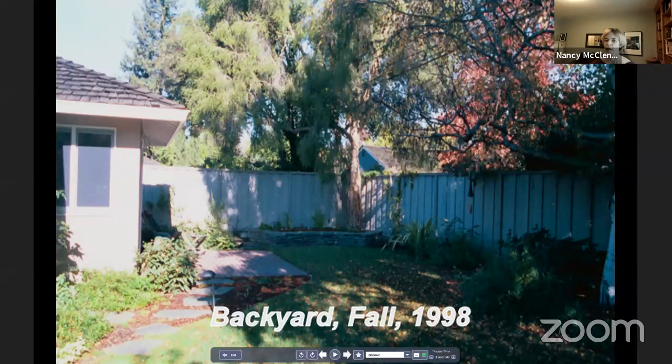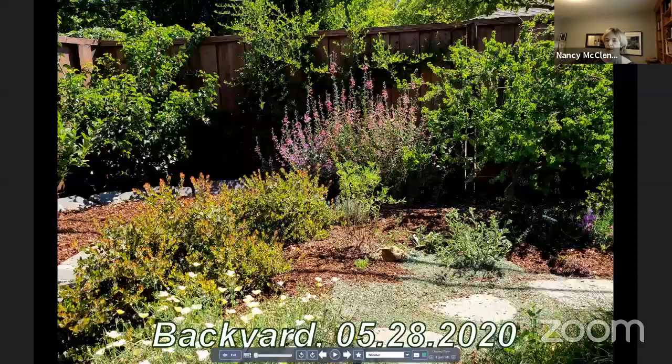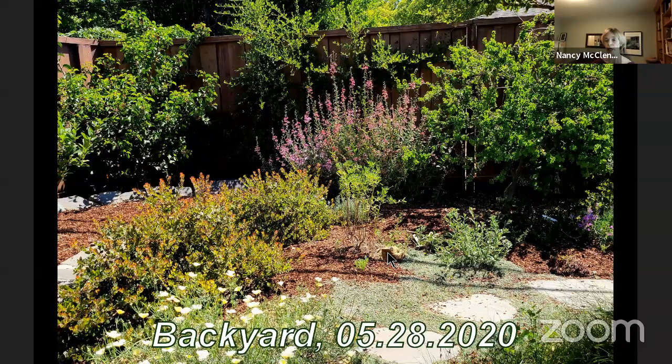This was the backyard in 1998. We had done some remodeling here but we hadn't removed any trees or any of the major plants. So in 2009, we took it upon ourselves to do that also. And this is how the backyard looked on May 28th of this year. And I just wanted to point out one thing. This is John Dourley manzanita, which makes a really good small or low hedge. And it's gorgeous because the new leaves are kind of an orange color. This, by the way, is a Rhus ovata, which you'll see just in a minute.